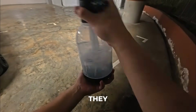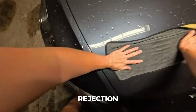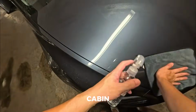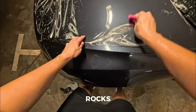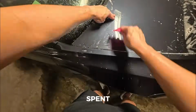Best decision. They included full window tinting with high infrared and UV rejection. The difference is massive, especially in Singapore's climate. The cabin stays cooler, I don't blast the AC as hard, and the PPF itself self-heals from light scratches under the sun. It even protects the paint from small rocks and flying debris. No regrets there, and well worth every dollar spent.